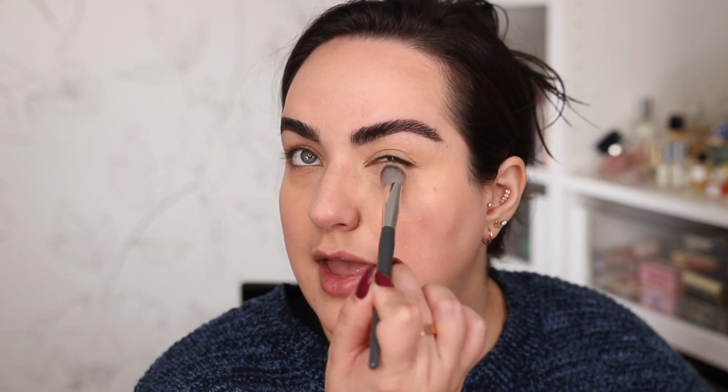I do really like the texture of it. Once again, it's not sticky or anything. It blended out very easily, and it has a really good amount of coverage to it.